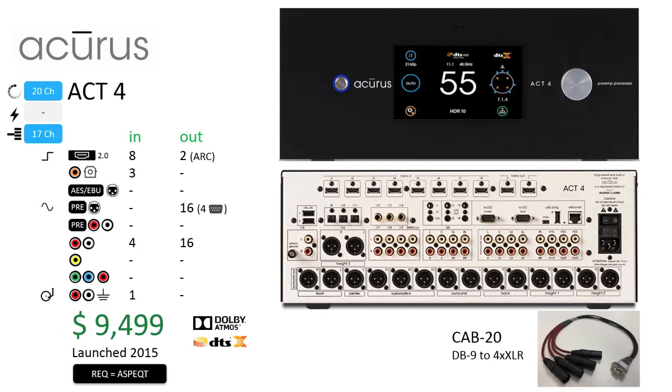Acurus ACT4. The ACT4 is the flagship model from Acurus and supports 20 channels of processing. Larger than, but similar styled as the attractive Acurus Muse, the ACT4 provides more connectivity directly on the back of the unit than the Muse. Albeit Acurus still makes use of the CAB 20 DB9 to XLR adapter to provide the balance of the outputs. This unit supports Dolby Atmos and DTS:X, but not the other immersive formats. Support for at least DTS:X Pro would have been a nice addition.